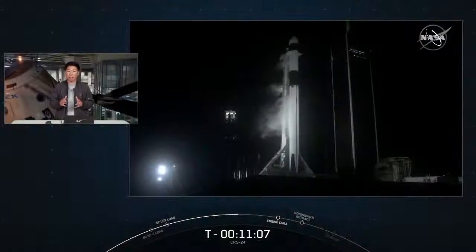Yeah, as the year comes to an end, today is going to be marking the 31st launch of 2021 for SpaceX and the fifth flight of Dragon to the International Space Station this year, following the launches of Crew 2, Crew 3, and Cargo Resupply Missions 22 and 23. It's the most launches along with the most visits to the station we've ever attempted in a given year.